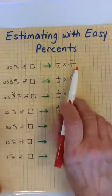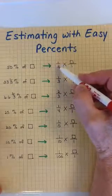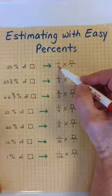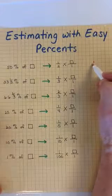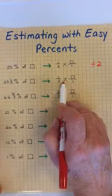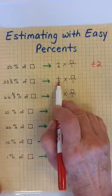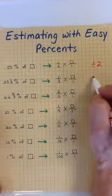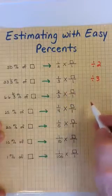And what that means is that when you multiply by 1/2, you're going to end up dividing with that 2 because the 2 is in the denominator. So multiplying by 1/2 means that you're going to divide by 2. Similarly, multiplying by 1/3 means that you're going to end up dividing with that 3 because it's in the denominator. So I can sort of rewrite 1/3 times as divide by 3. I'll come back to the 2/3 last.